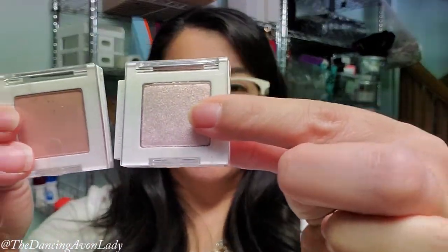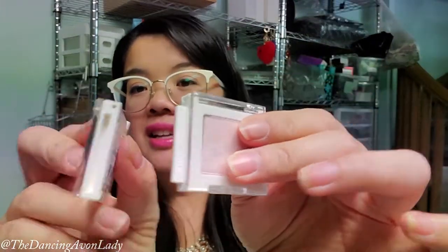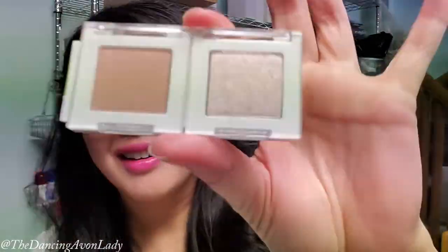Look at this. This is a cool thing. You can put them together. How awesome is that? So this little thingy here just sticks in that slot. I was not aware of this when I ordered it, but now I'm aware.